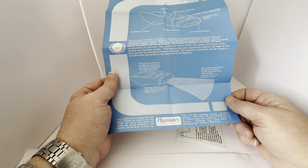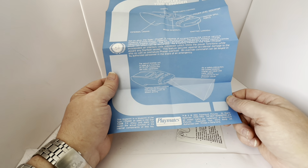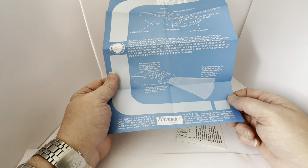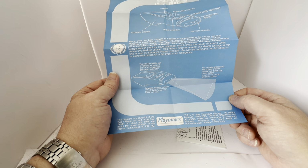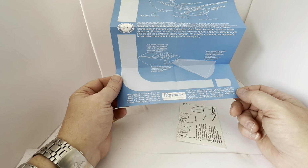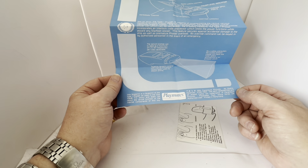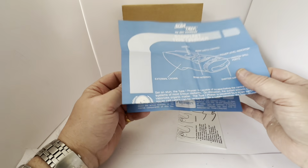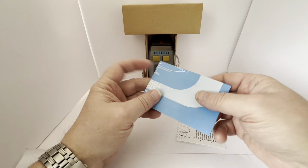Targeting sensors combined with internal processors control beam width for distant aiming. As a safety precaution, the pulsed protonic charge will travel 1 meter before recombining to full emission power. The blueprint is a blueprint of the Type 1 phaser as used in the Star Trek TV show and does not depict the actual function of the internal components of this toy. Playmates logo and then all the copyright information on the bottom. Okay, so that is the blueprint.